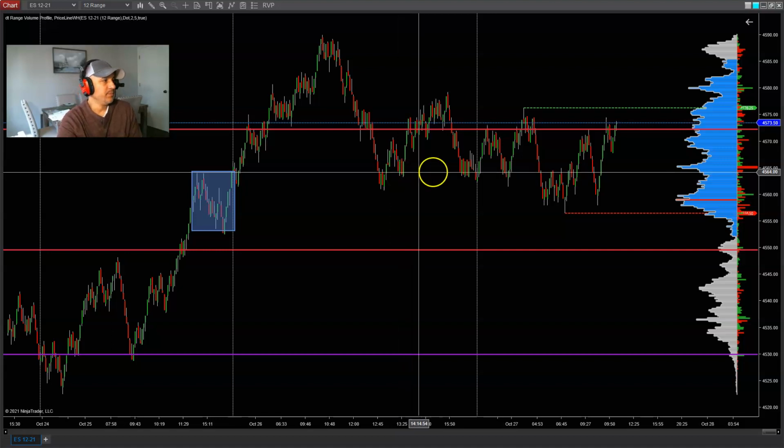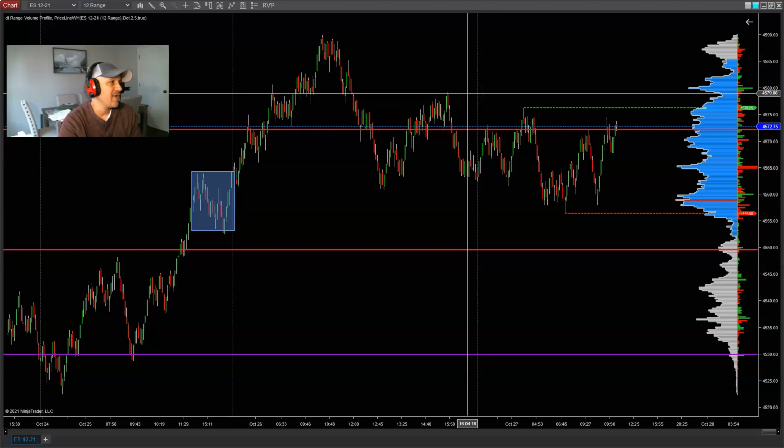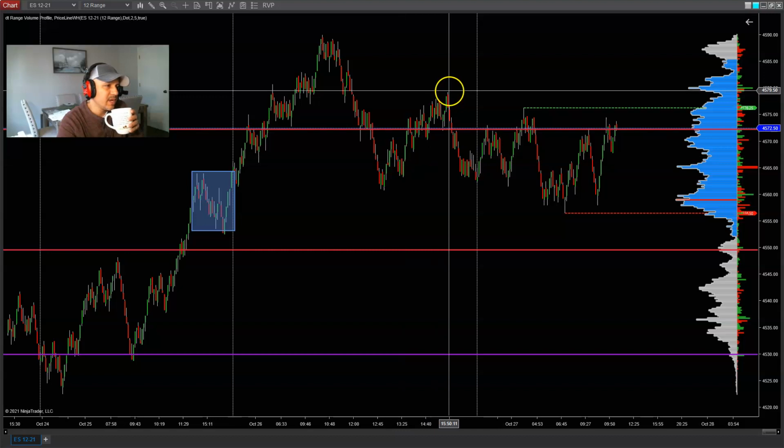So what I want to see happen is price come up and take out 45.80. Sorry about that. Kind of catching my breath this morning. Get a sip of coffee. But yeah, 45.80, price take out this area right here, this swing high right here.